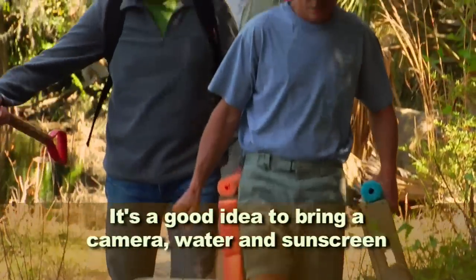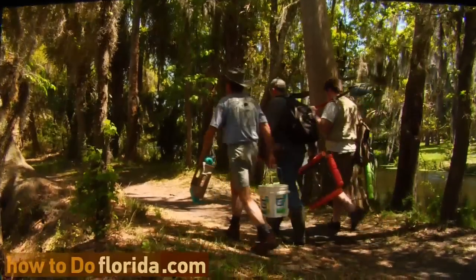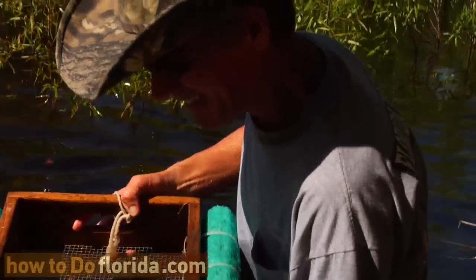So Jimmy and I headed on down to the river, where we were joined by Russell Brown, who has over 40 years as a paleo enthusiast. Is there a sandwich shop up here? You're supposed to bring the sandwiches. Russell is also an expert on fossil hunting on the Peace River.